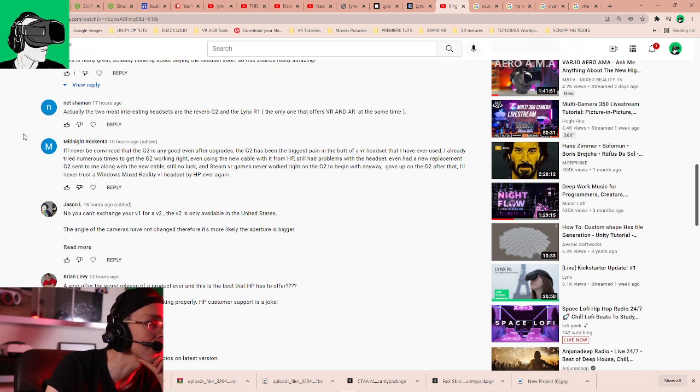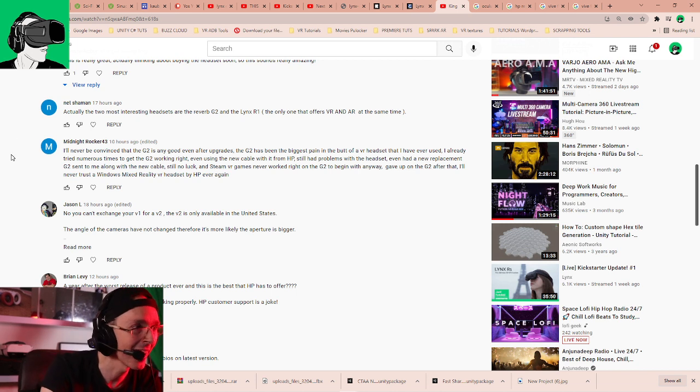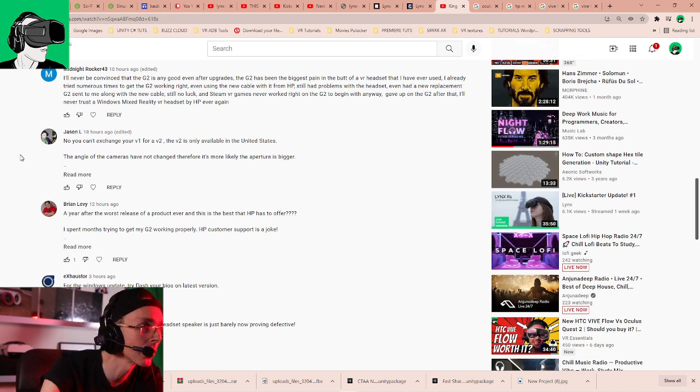Midnight Rocker 43, I'll never be convinced that the G2 is any good even after the upgrades. I'm so sorry to hear that, Midnight Rocker 43, but thank you so much for your comment. It depends on the computer that you have and also the lighting setup that you have. But honestly, with low lighting or a lot of lighting, now the software upgrades have been so good that the tracking is very good as well.